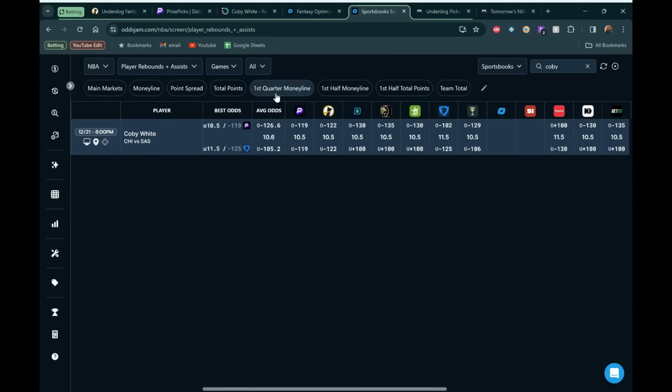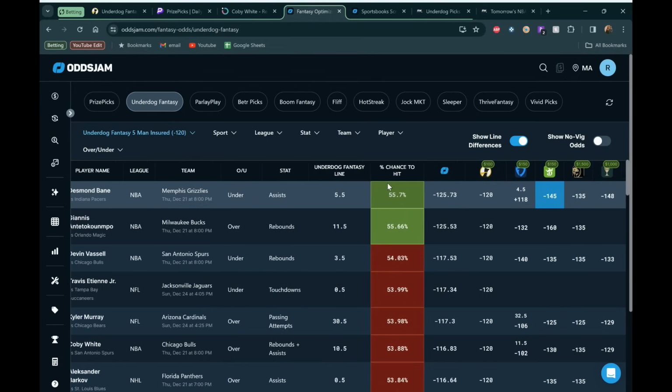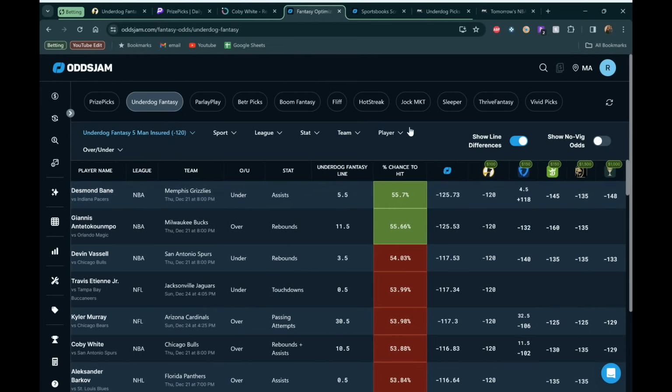Let's go to the other sportsbooks there. We don't even have to go into this. They had enough data points in here to show that all of these sportsbooks are very much favoring this to go under, if not already at 4.5.